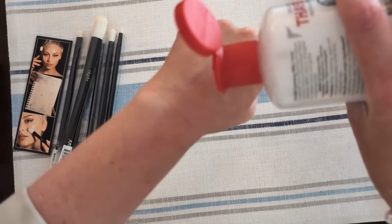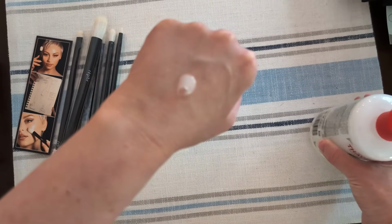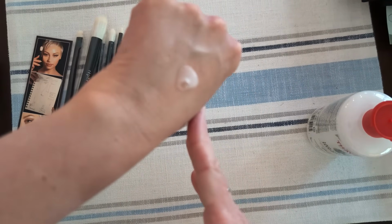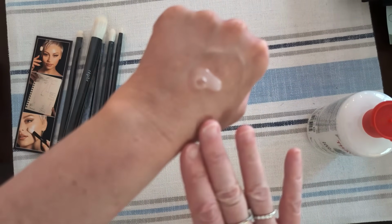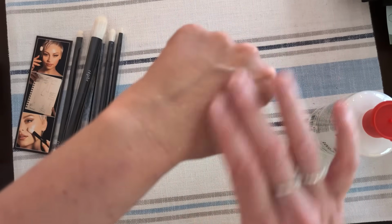All right, let's take a quick look. And I'm curious to see now how this compares to the glazing milk from Rhode that I talked about earlier in the video. I mean, it definitely has that thicker texture, just like the Rhode one. So I'm excited about that.